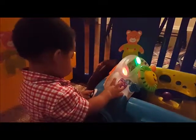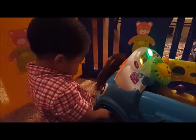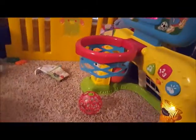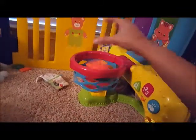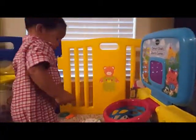AJ, you gonna say beep beep? AJ, you ready for some dinner so you can go to bed? You ready to eat? Oh, then he's got a basketball goal over here that keeps talking. So that's the basketball goal. I think I have more fun with this thing than he does. All right, five. Slam dunk.